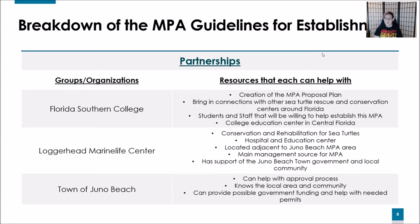There are students and staff who would be more likely willing to help establish this MPA, and it's also a college education center right in the middle of central Florida. So we have far outreach. We can reach all the coast, and we'll reach the Central Florida area with people who are not living along the coast, but we can bring them out there and show them how important this is going to be.